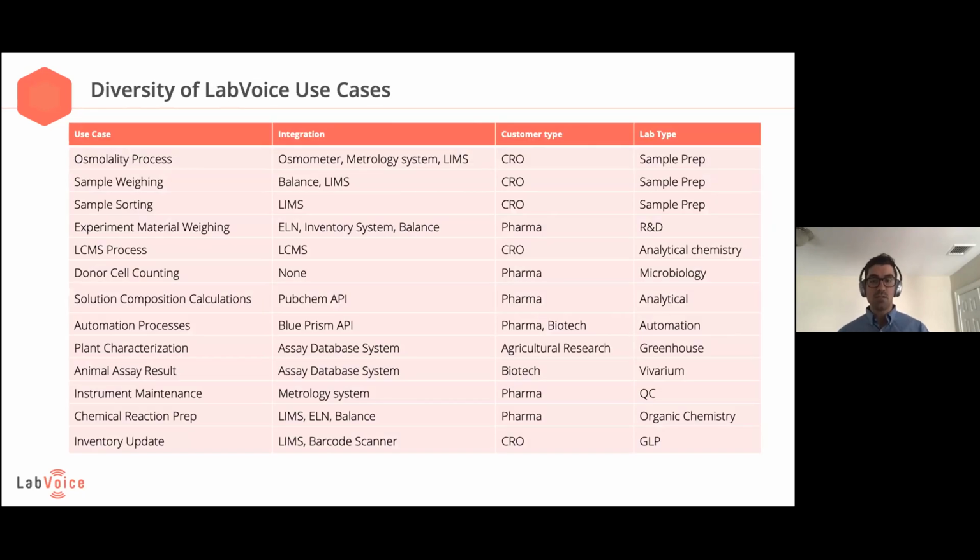And so I'd be happy to do a deep dive into other use cases, and there's at least 1 other on our website that you should check out if you're interested. But for the sake of time, we'll just quickly touch on them here. And this slide does a really good job of demonstrating there's a number of different labs, a number of different integrations, and a number of different customer types that we're supporting.